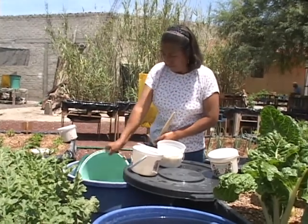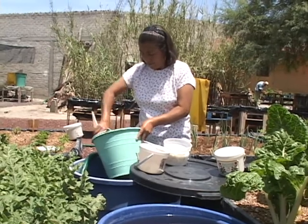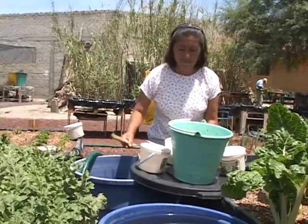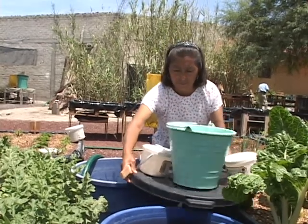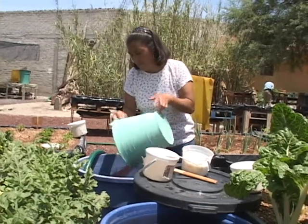So the daily routine for 16 gallons of water is 2 level teaspoons of grow, 2 level teaspoons of calcium nitrate, and 1 level teaspoon of magnesium sulfate. This is mixed in the grow nutrient container. Make sure the grow nutrient is marked on the container.